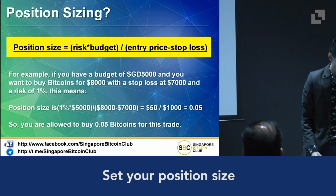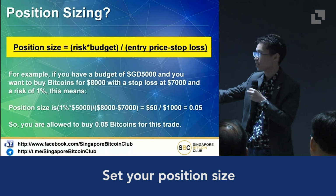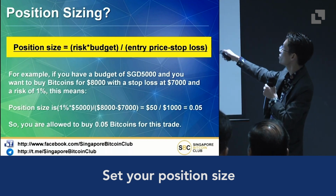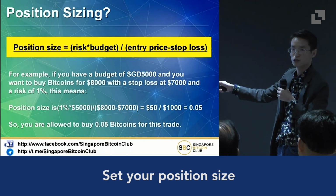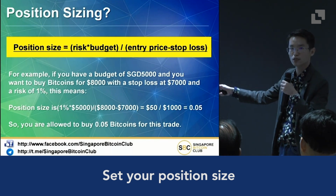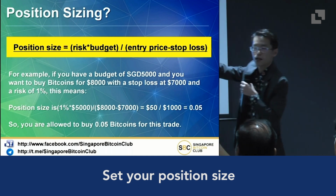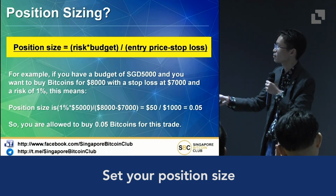Secondly, a lot of people ask me, what is the formula to calculate how much to buy? Okay, this is the formula. You can take a snapshot of this. Position size equals risk times budget, divided by entry price minus stop loss. For example, if you have a budget of 5,000 Sing dollars, you deposit in coin or on Liquid, and now I understand that the deposit is very speedy, so you can try it at home tonight.